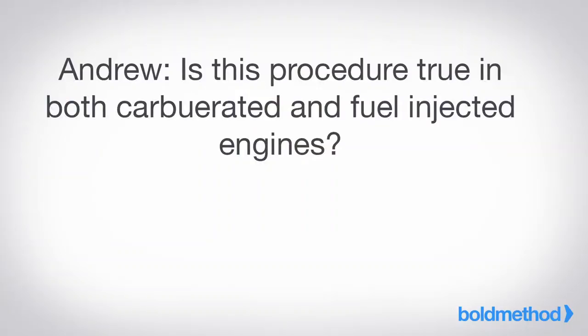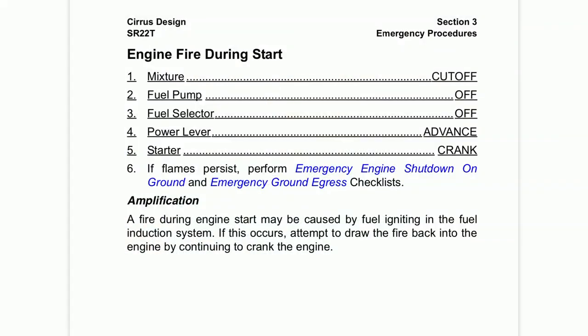Okay, we've got a question. Okay, so Andrew wants to know that since you just went through this procedure, is this procedure true in both carbureted and fuel-injected engines? Great question. So let's take a look at the, I believe this version of the Cessna is fuel-injected. If you take a look at the Cirrus, which is another fuel-injected turbocharged engine, first of all, the short answer is yes. It's true essentially in every airplane.